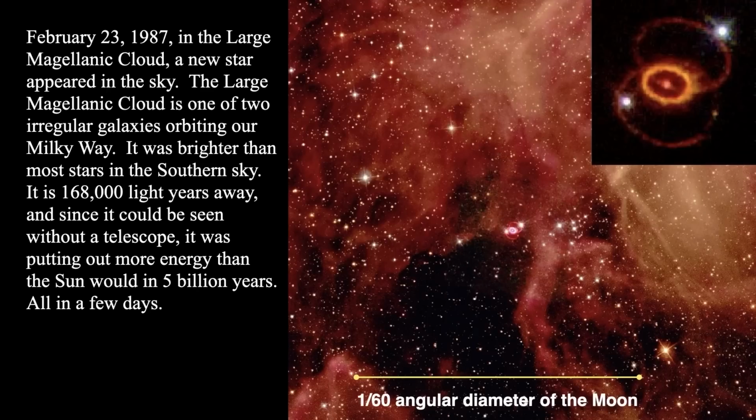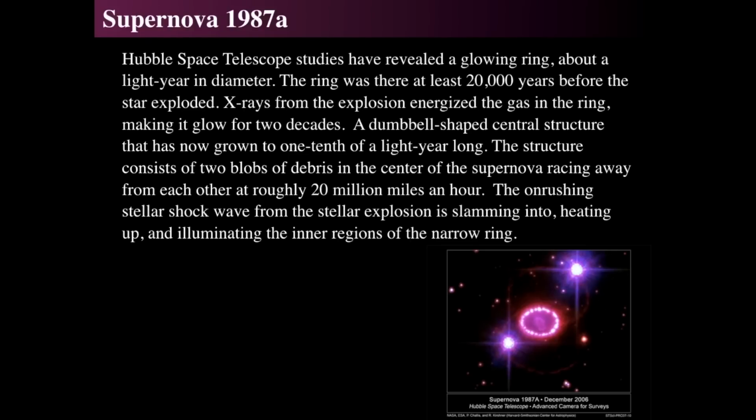So later on, we see images of rings surrounding supernova 1987A, and the bar shows the angular diameter, which is 1/60th of the angular diameter of the moon, about one half of an arc minute. So that shows it's not very big in the sky, but at least it's noticeable in a small telescope. When this was looked at, it was determined by subsequent Hubble observations that this glowing ring exists. That really bright ring in the center has been there for about 20,000 years before the star exploded.